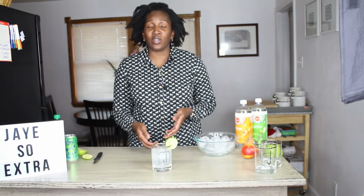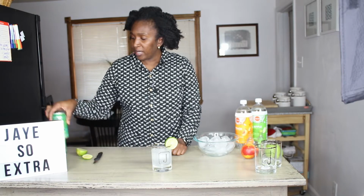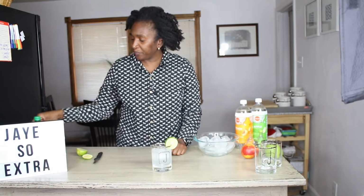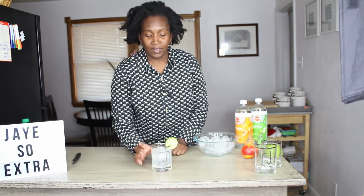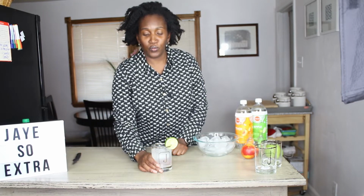It's an adaptation on a vodka tonic using lime flavor. So I need to come up with a name for this one. Lime, I don't know. I'll come up with something in a minute. But that is recipe number 1.